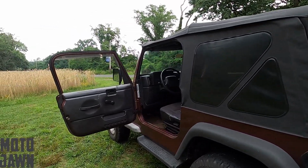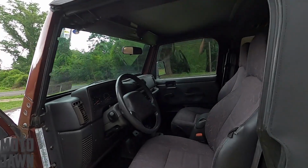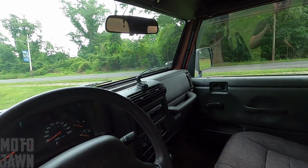So let's go ahead now. We are going to hook up the camera inside. We're going to hop in, take this thing for a little bit of a ride, talk a little bit more about how it rides and how it handles.